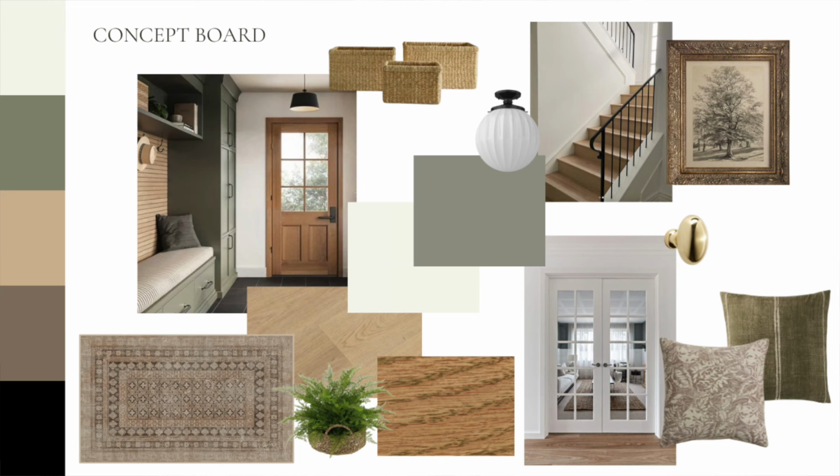So we definitely went with a lot of white. The walls were white, the same color that was painted in the living room, and we did a pop of color with a grayish, more muted green. It's called Evergreen Fog by Sherwin-Williams, to paint some cabinetry. And then the flooring is a light flooring accent. You can see it right here behind me, to bring in the tans and browns.